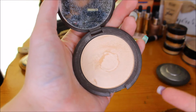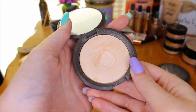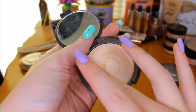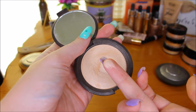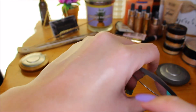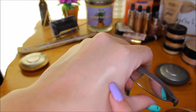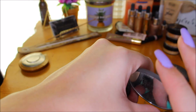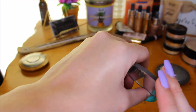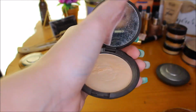Alright, I changed the lighting, and I had to answer a phone call, but this is Becca Moonstone, and honestly, this is my favorite highlighter. It's so beautiful. It's very, very soft. It just gives you this glow like you can see right here. It works beautifully on my fair skin in the winter, and you can see it looks so nice.